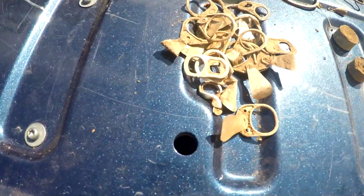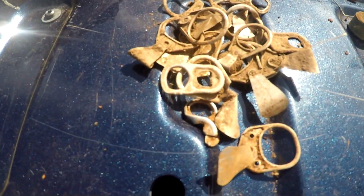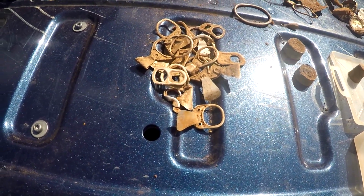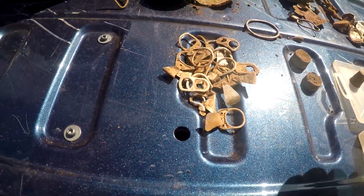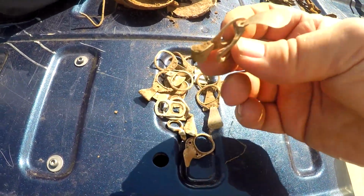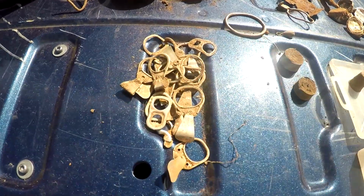Lots of pull tabs. I think people driving down the side of the road probably pop their soda, or maybe, unfortunately, a beer open while they're driving. Hope not. And they throw their pull tabs out the windows as they're driving. But yeah, it's a shame that people do that.